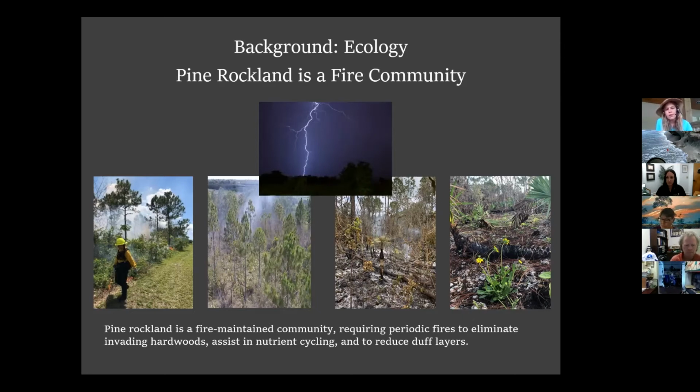Our pine rocklands are naturally maintained by fire. They require these periodic fires to eliminate the buildup of different types of organic matter, which we call our duff layers. They recycle our nutrients, and they keep that ecosystem biodiverse and resilient. And so without fire, the pine forest loses its diversity, and it loses its function in the ecosystem.